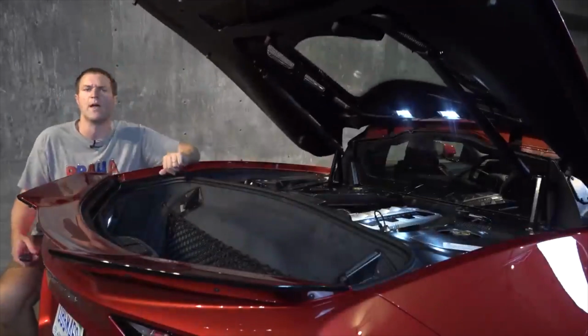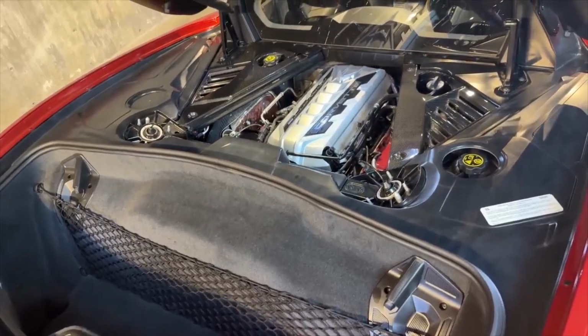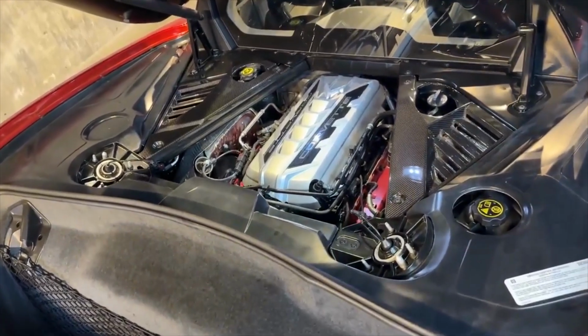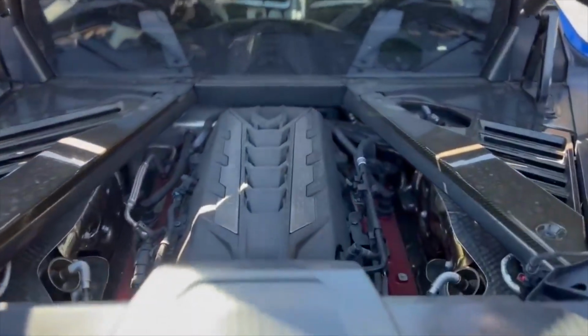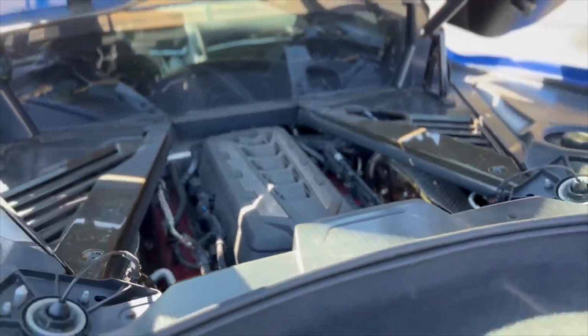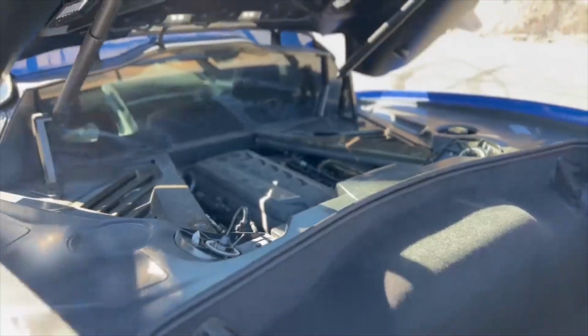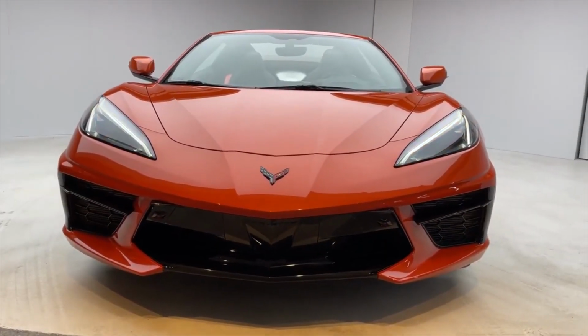But guess what? It's still the good old 6.2-liter pushrod V8, rocking 490 horsepower and 470 pound-feet of torque. And if you go for the Z51 package, which includes a dual-mode performance exhaust, it cranks up to 495 horsepower. That's some serious power, right? The Z51 upgrade doesn't stop there.